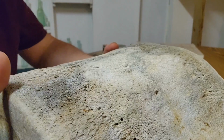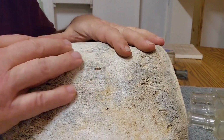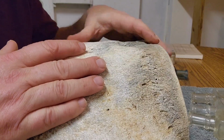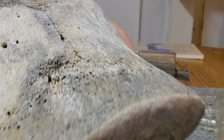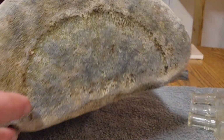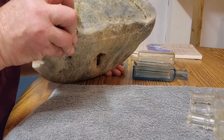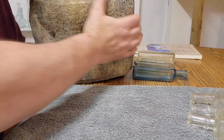And then, last but not least, I was mudlarking for sea glass and bottles. And I came across this big, humongous thing. And it was covered in mud, and I'm thinking it's a rock. But I'm thinking, man, that looks different. I'm looking at those holes and whatnot. And it turned out to be a great big whale's vertebrae. And I'm sure it's the oldest thing I've ever dug. It would certainly have to be.